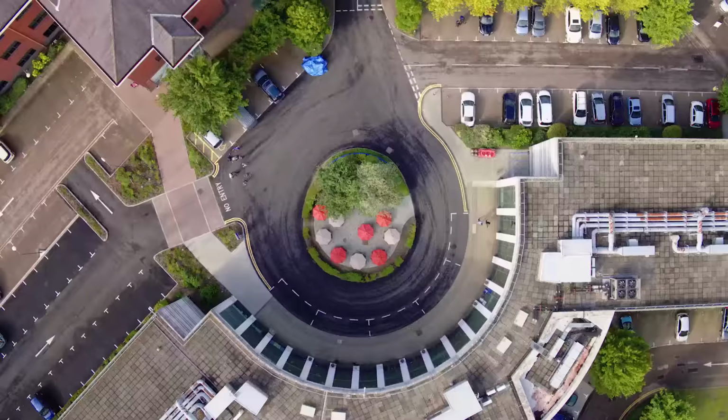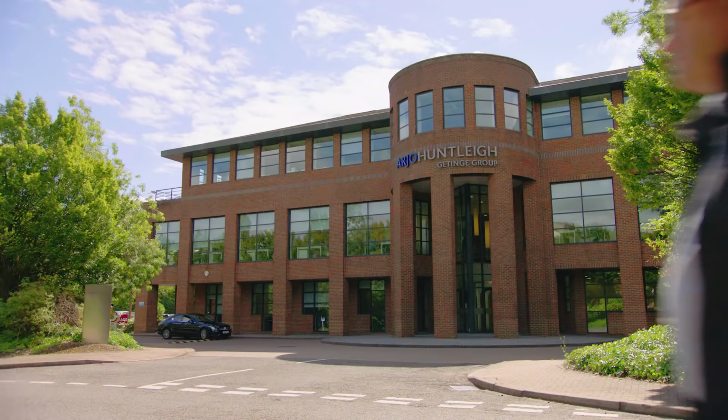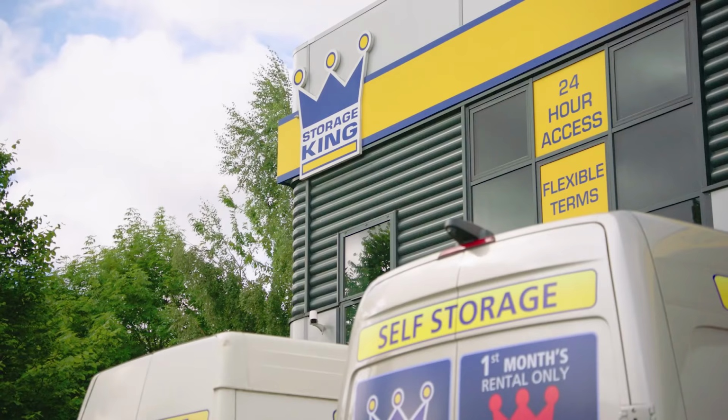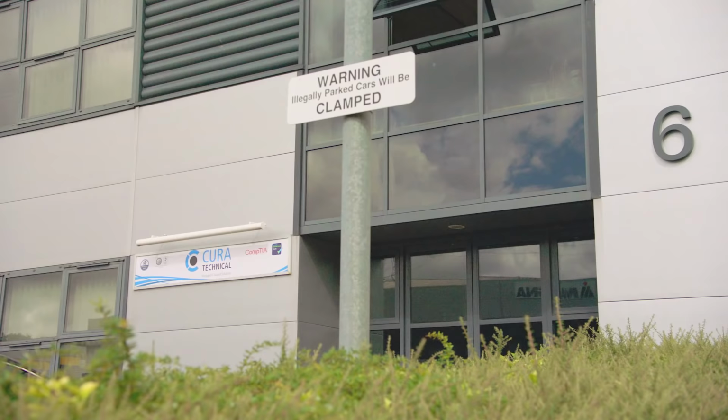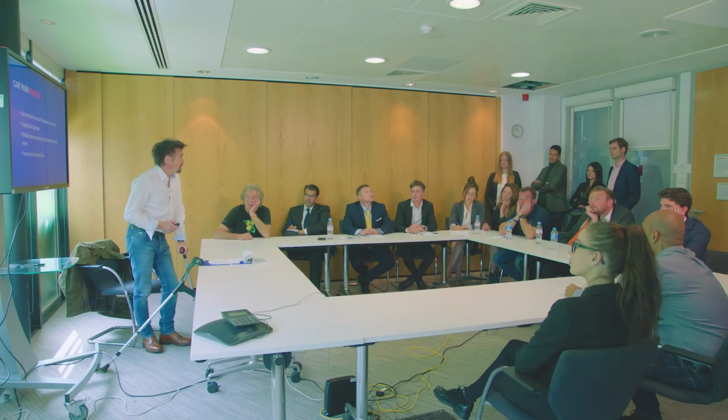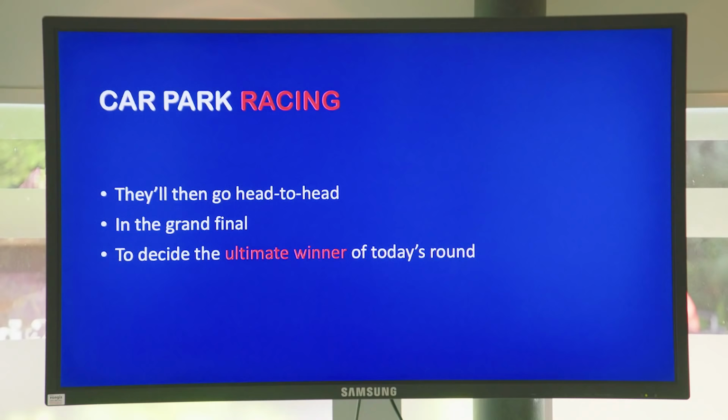With the track signed off, we selected two firms to go head-to-head during their lunch hours. Today, the competitors are Storage King, self-storage made simple, and Cura Technical, leading providers of IT support solutions. And once their contenders had been selected, it was time for the driver briefing. Each entrant from each firm does one timed lap. Using those lap times, we'll whittle down our entrants until we have the best driver from each of the two firms. Hammond, everybody in the room can read. Shut up. They'll then go head-to-head in the grand final to decide the ultimate winner of today's round.